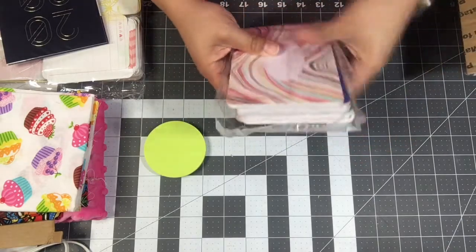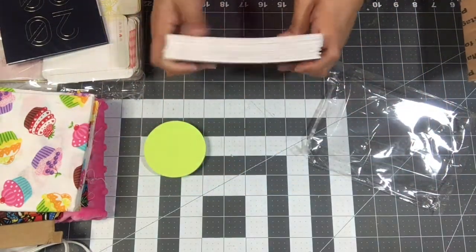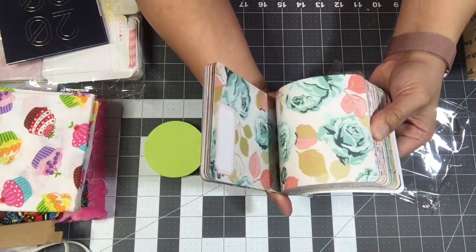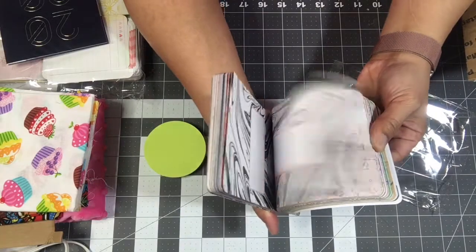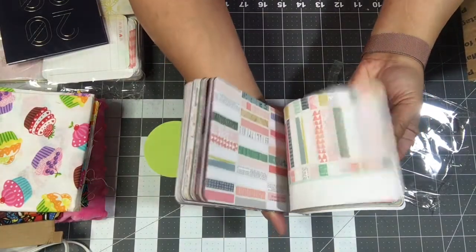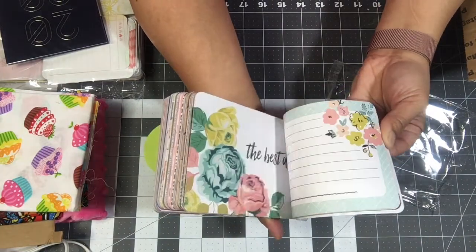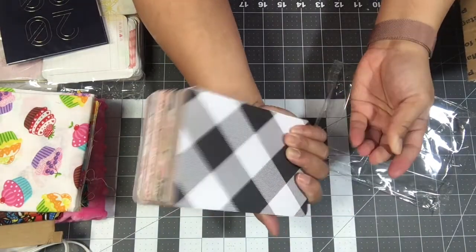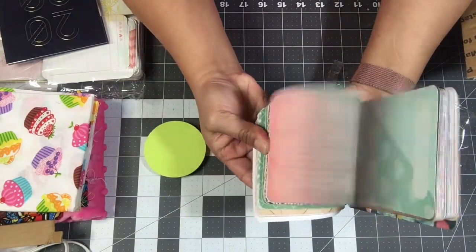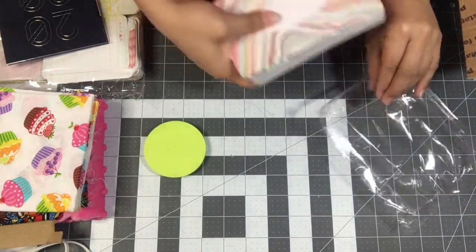And then some more of the Project Life cards, the bigger ones. These are the 4x6. Oh, these are pretty. Oh, these are the Maggie Holmes. Oh, yes. Bingo. Maggie Holmes, baby. Yes. I will use these well. Oh, my goodness. Love that. Look at that. Oh, yes. Thank you, Luisa. Thank you so much.